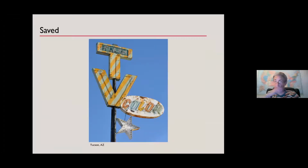And lastly, the Flash TV and appliance sign. This is from 1965. The business had been closed for years, and fortunately, they're renovating the building as the Flash Apartments, and they are restoring the sign. So this one will also live on.